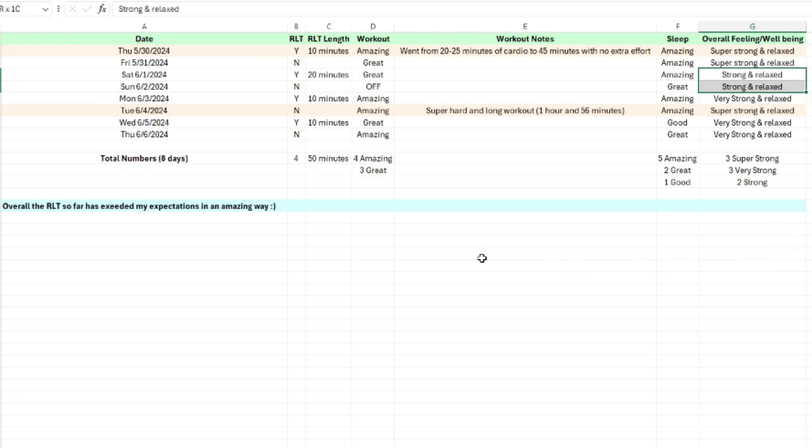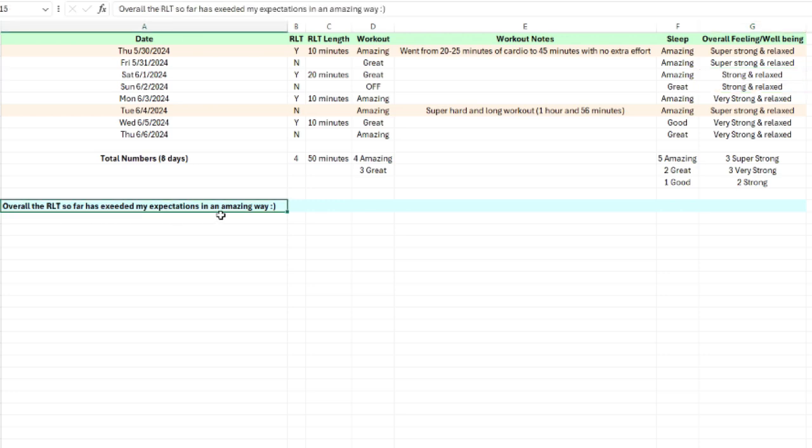So I'm going to leave it here with a quick comment, and then go into the Fitbit app for final thoughts and important info as well. Overall, the red light technology so far has exceeded my expectations in an amazing way. I've mentioned that before, but I want to repeat it. And now let's get to Fitbit and give you some additional recap or review of some other items that are important to see. So let's go to Fitbit now.